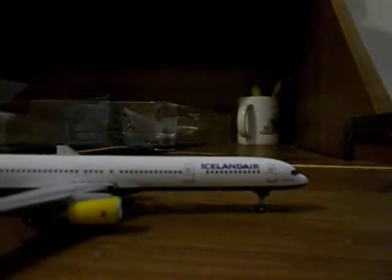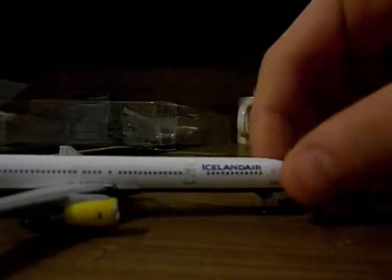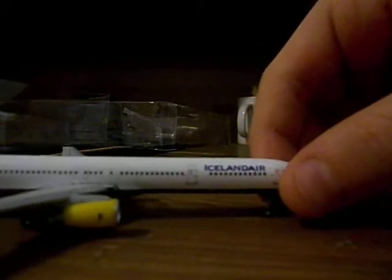Outstanding model. Doesn't have rolling landing gear or winglets, but despite all that, this I think is going to be one of my favorites. I can already tell. It already is one of my favorites. I mean, I had a lot of cool models, but I just, man, really happy with this. It's really nice. Well, that concludes this unboxing video.